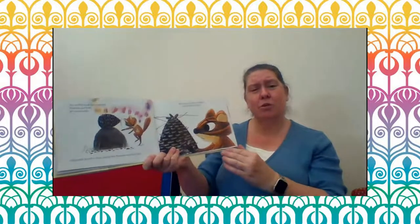Chipmunk started to chirp, hoping that Pinecone would join her. Can you chirp along with me, Pinecone? Pinecone's talents, like Rock's, were of the listening sort. Pinecone was a really good listener, but have you ever heard a pinecone sing? No, probably not.